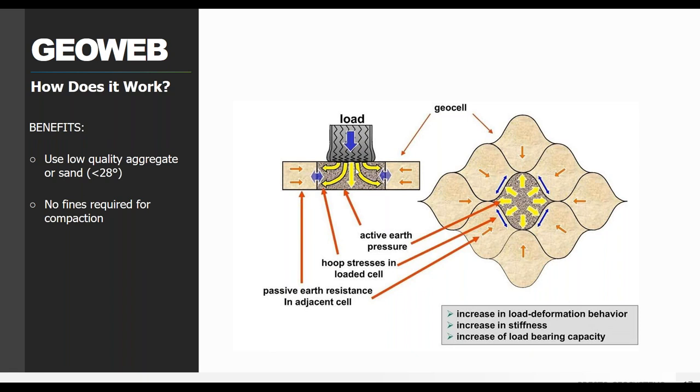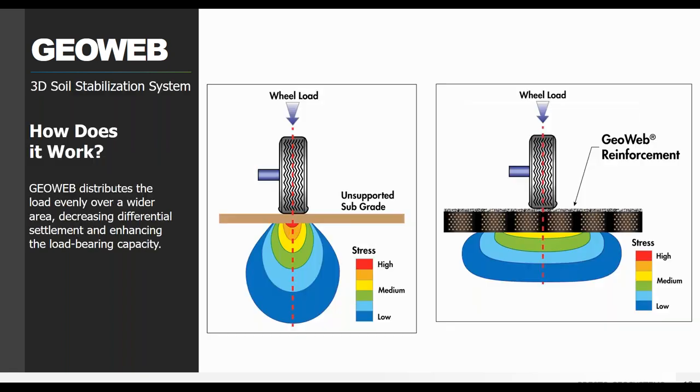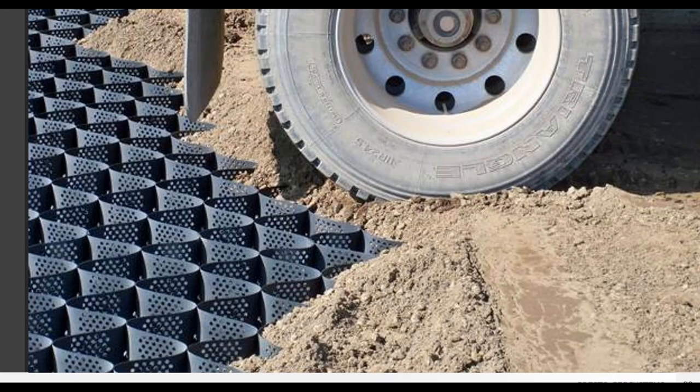Or we can get away with a low 20s, mid 20s friction angle. We want to get that vertical load and get that active and passive earth pressure engaged as fast as possible to reduce the stress on the subgrade.